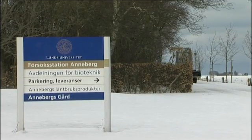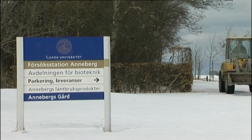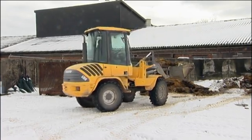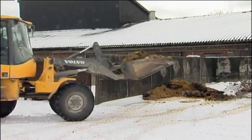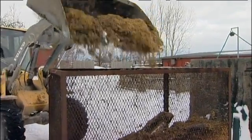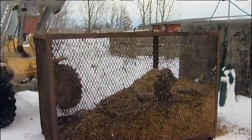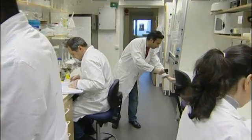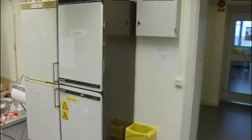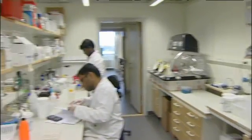The Department of Biotechnology at Lund University runs a research station at Annabergs farm, situated in the middle of Skåne. Here, agricultural byproducts contribute to the material that is digested to form biogas, the so-called biomass. The department carries out its activities, research and development at the Chemical Centre in Lund. From small-scale experiments in Lund, processes on a large scale are designed at the research station for applications within, for example, industry.